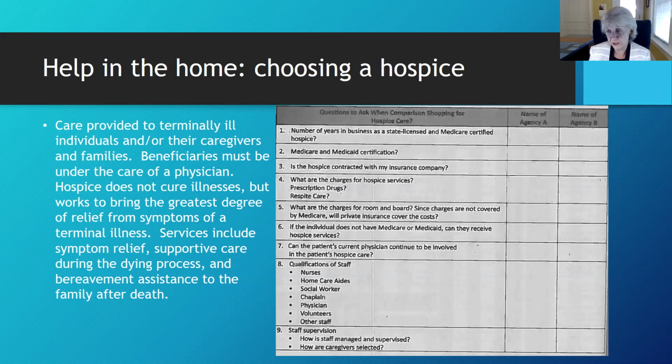Are there any charges for hospice services? According to the Medicare rules, hospice can charge 5% for prescription drugs, and they can also charge 5% if they provide respite care. Medicare does not, under hospice, pay for any room and board. So again, if that is a concern, you will either need to see if you qualify for Medicaid to pay that. If you're in your own home, obviously you would just pay for it as you would normally pay your bills.